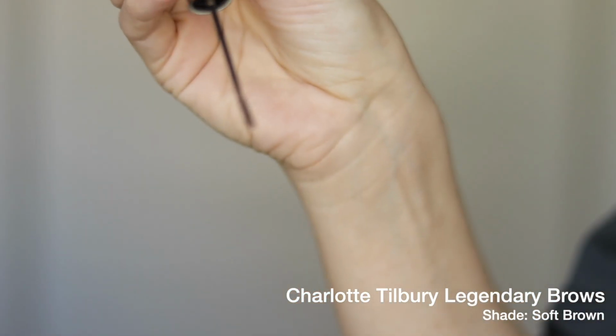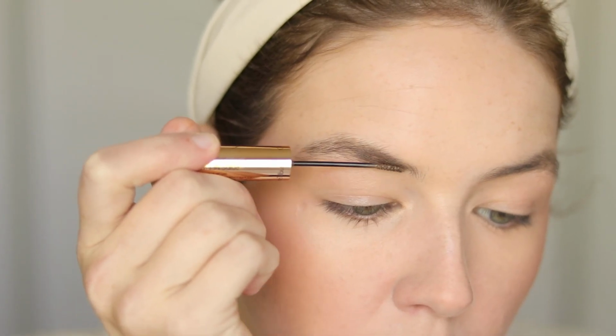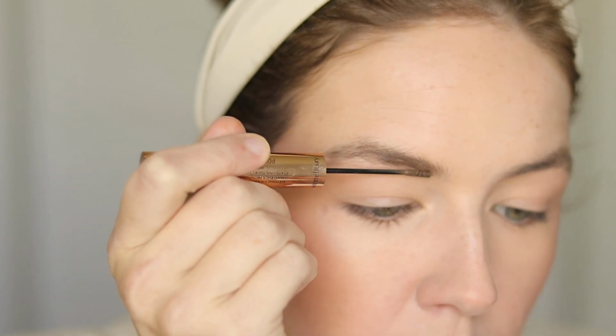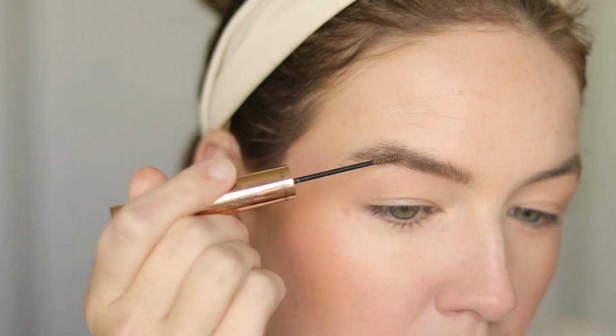Charlotte Tilbury Legendary Brows. I promise you, you will not regret this decision, and you will likely stop filling in your eyebrows if you're using something like a pencil or a powder or a pomade, because this does such a good job of really targeting sparse areas, filling them in, and it just looks so natural on the eyebrows. I wear the shade Soft Brown, and the spoolie on it also I really enjoy. It's really thin. Like I said, you can get in there and target. Like, the lower part of this eyebrow is non-existent, and I slide it, it fills it in, and it just looks more natural than anything I've ever tried before.